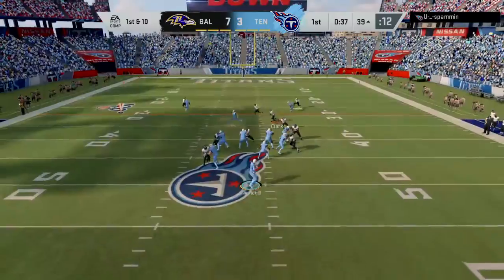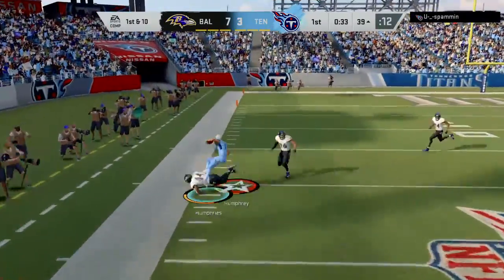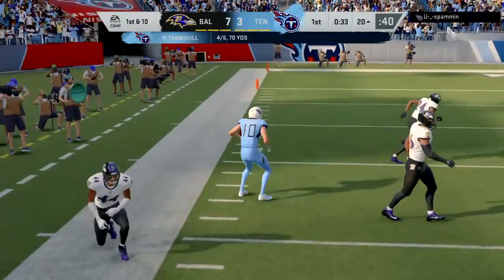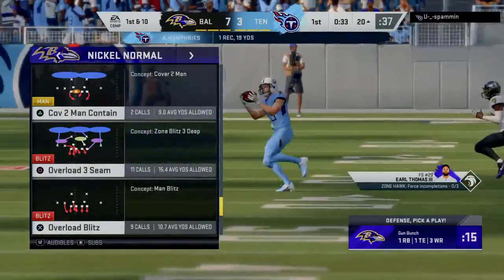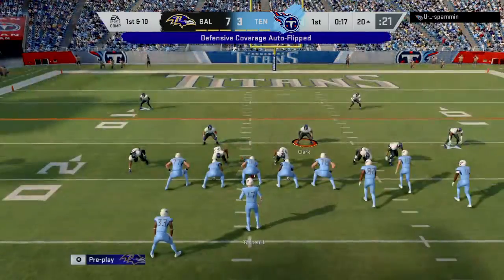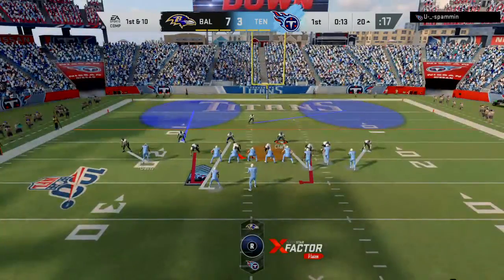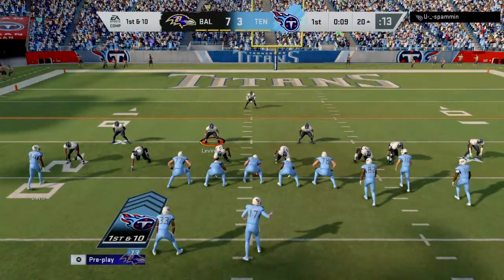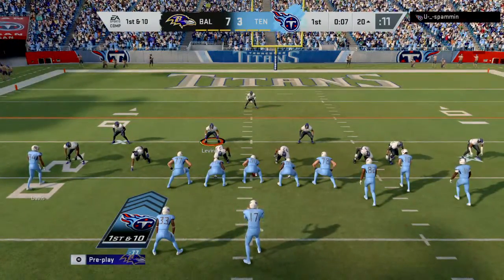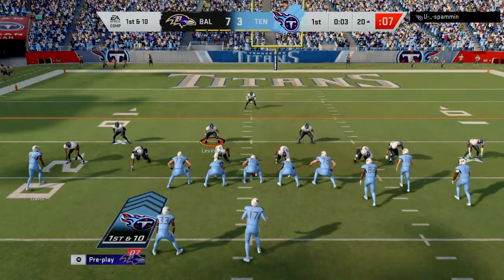On 1st and 10, Tannehill. It's brought in by Adam Humphries. 19 yards there on the catch and run. Good throw, good catch, but I really like the route. The drag and being able to run away from defenders, hard to stick with them for that long. Yeah, better against man than zone, because now you're running away from someone and you're not running into a defensive player in another zone.